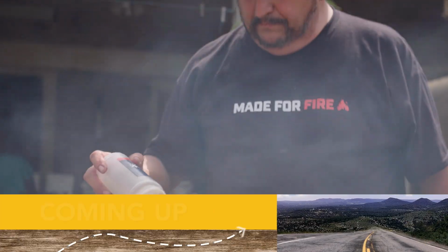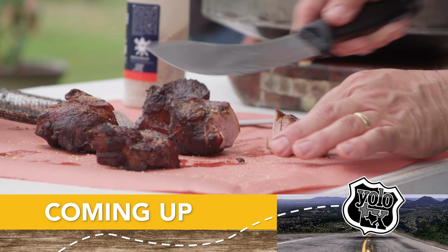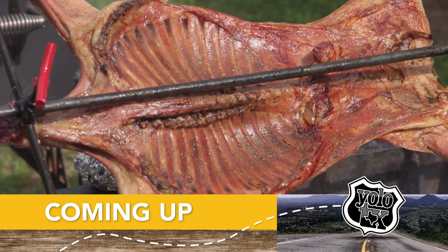There's nothing like a South Texas barbecue, and you can learn to barbecue from the best next on YOLO Texas.